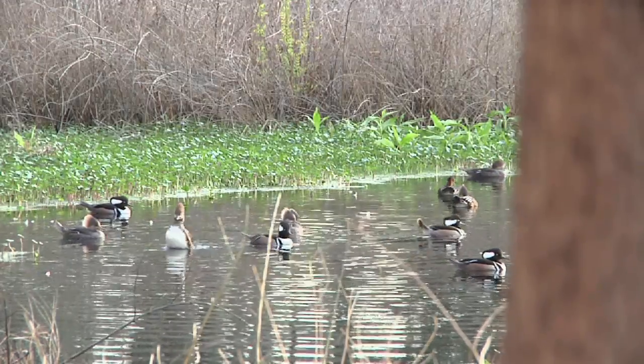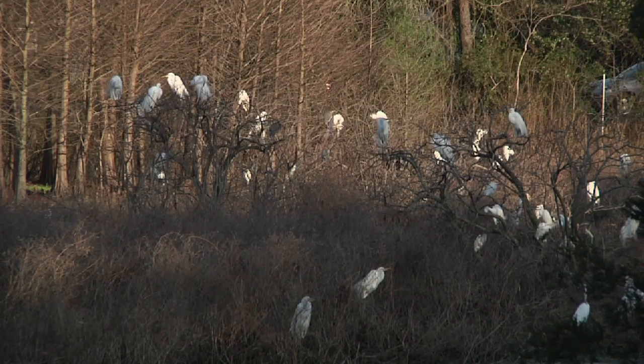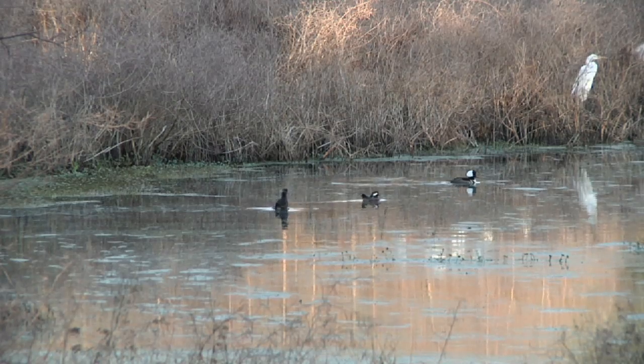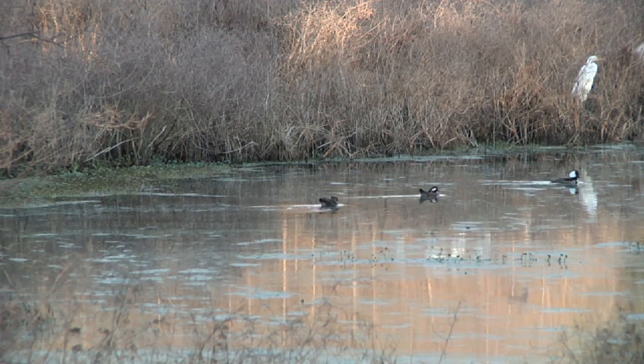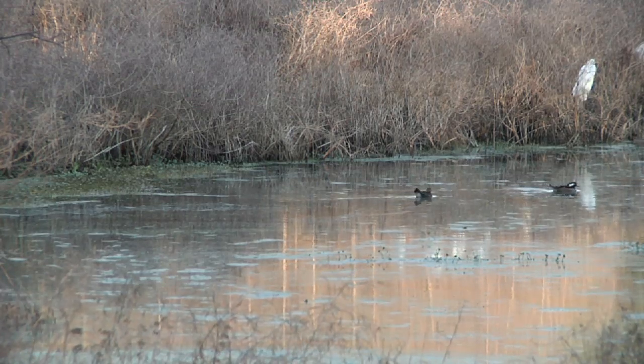People are realizing that we are losing our natural resources to development and that it's important to protect these habitats for future generations. It's also wonderful to try to not only preserve these properties but make them accessible to the public so that they can enjoy it and take their families and kids there and have them learn about nature.